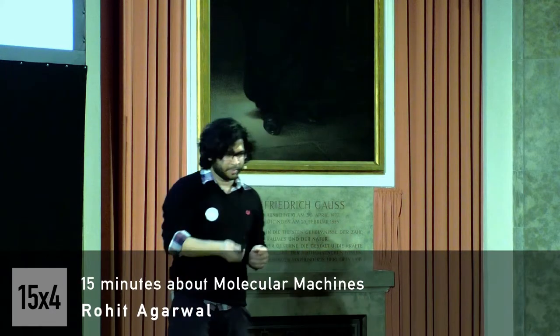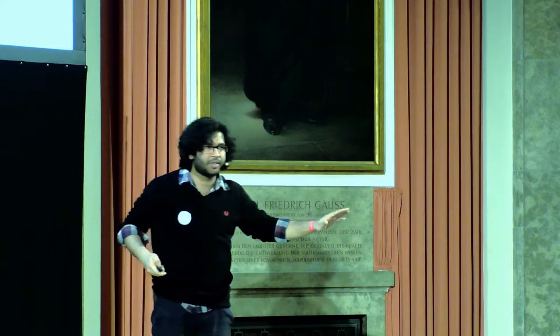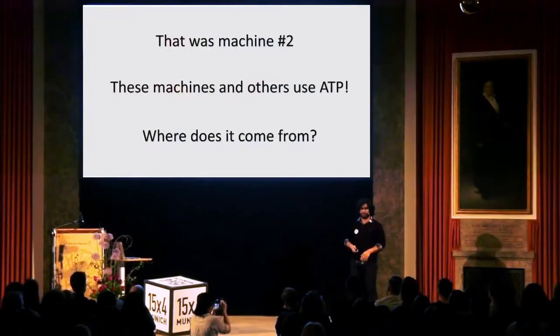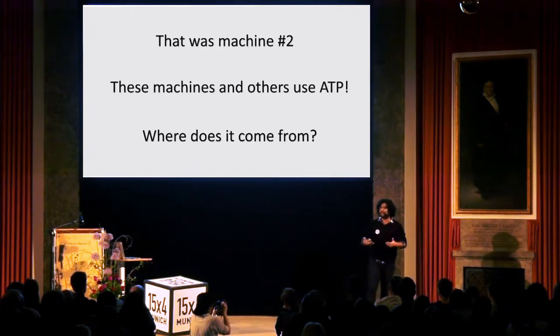But these two machines which I told you about, and thousands of other machines in our body that are working right now, all of them use ATP. Where does it come from? We are actually using more than our body weight in ATP per day, more than 80, 90 kilos of ATP we are going through per day. Where does it come from?